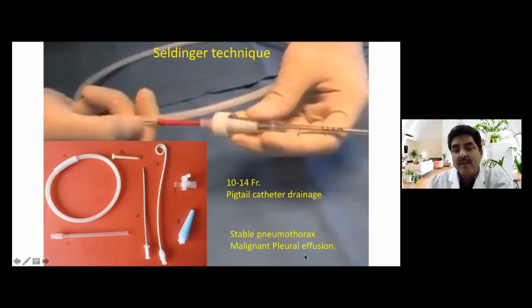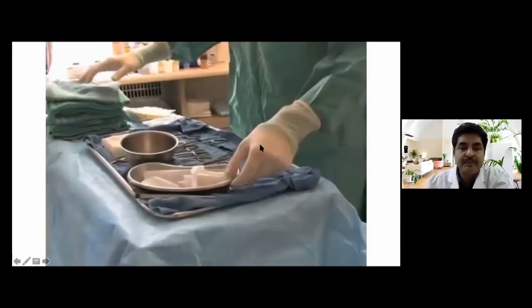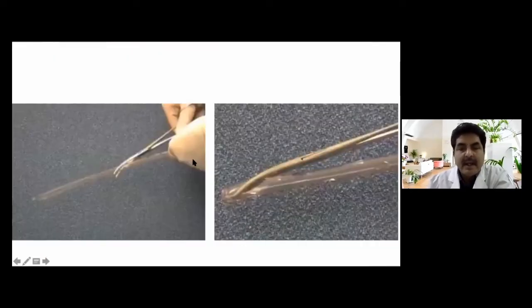Then stable pneumothorax or malignant pleural effusion or small pleural effusion, you can use the Seldinger technique instead of going for the conventional chest drain. So these are the two indications for the Seldinger technique. Small pleural effusion you can use with the Seldinger technique, small tube, pigtail catheter, or malignant pleural effusion or refractory pleural effusion, you can use too. So the procedure in detail, you need all this equipment, and you have to clamp the tube before introduction into the chest. Two sides of the clamping: one is the tip side, so that you can easily push inside the thoracic cavity. The other one is the proximal side, to clamp or to control the air leak.